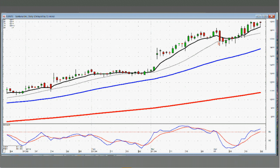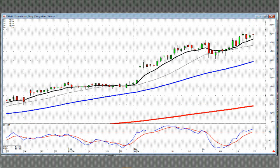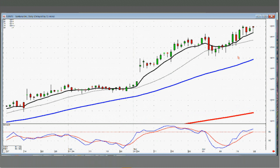SNTS, another one that has a series of little hammer dojis, bullish confirmation, staying above the T-line. This one you continue to hold as long as it doesn't close back below the T-line. And notice what it did today. Profit taking right back, smack dab to the T-line and taking it back up.